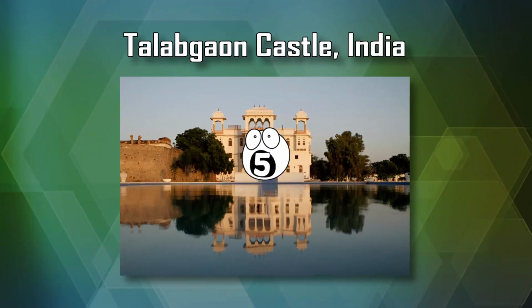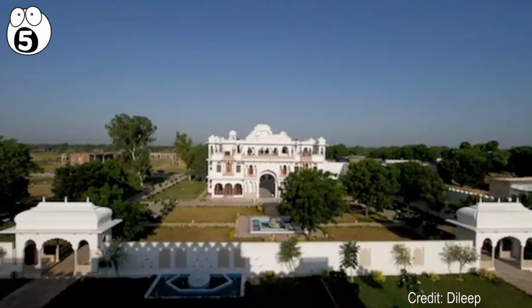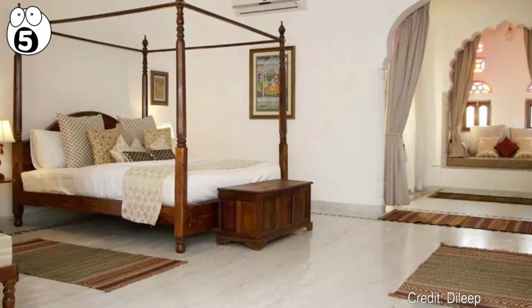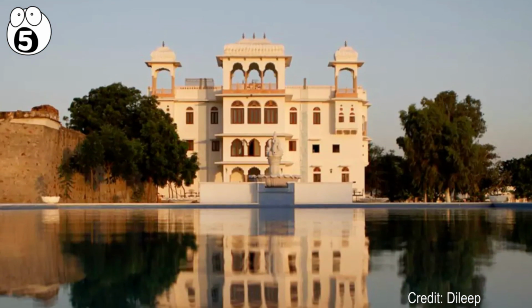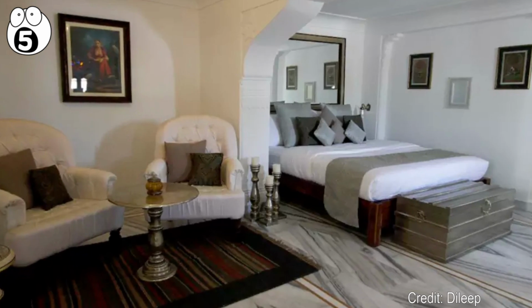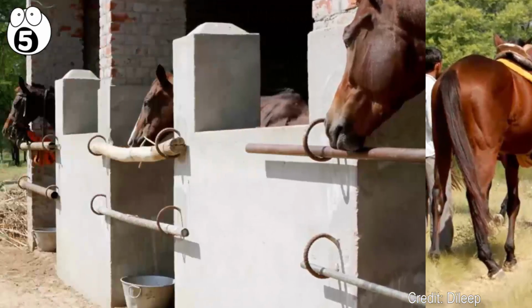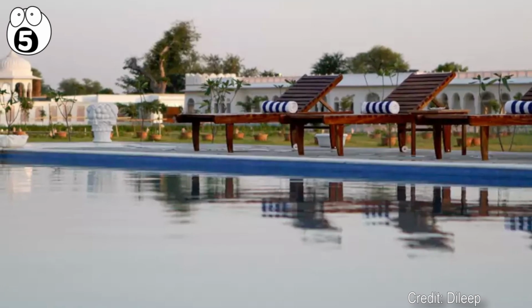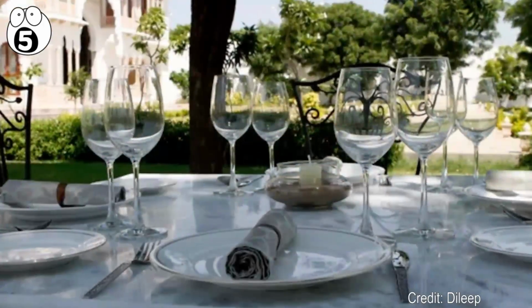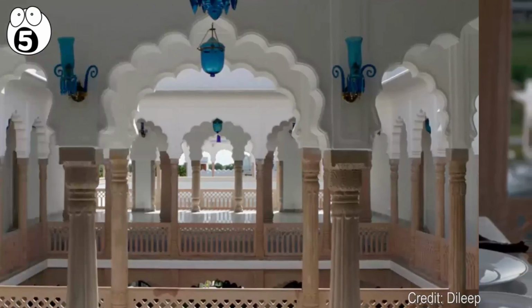Number 5. Talabgaon Castle. Although the British rule in India is a thing of the past, that doesn't mean their colonial influence hasn't persisted, and Airbnb doesn't hold any punches when it comes to renting out entire castle villas. The 150-year-old Talabgaon Castle features 22 luxury suite rooms and 150 acres of private gated property. It certainly isn't a very good way to get a feel for the real India, but if you feel like treating yourself to the 24-hour room service and on-hand staff demonstrating a very Victorian approach to service, then this is the place you just have to stay at.